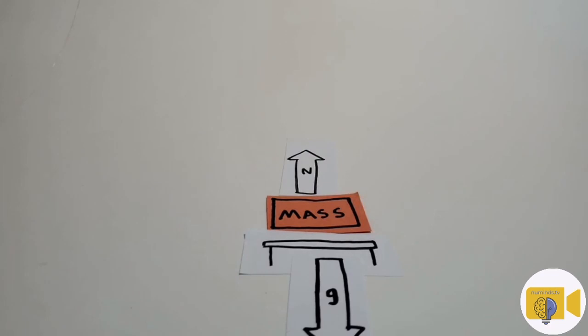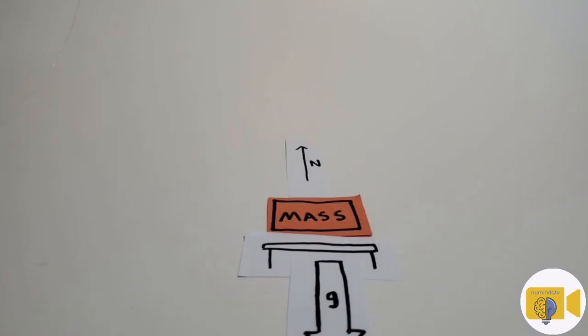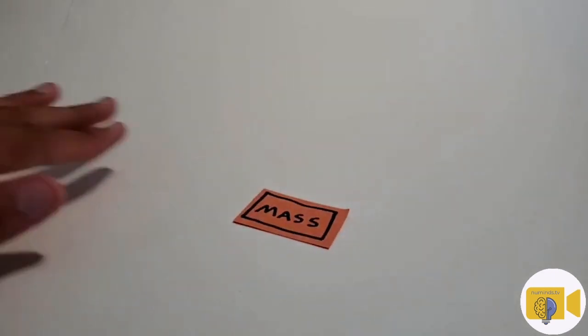If something pushed on it and the normal force wasn't equal, and it was significantly smaller, what would happen is gravity would be stronger than the normal force, and the table would break in half. So this is something we can't have. Let's move this out of the way.